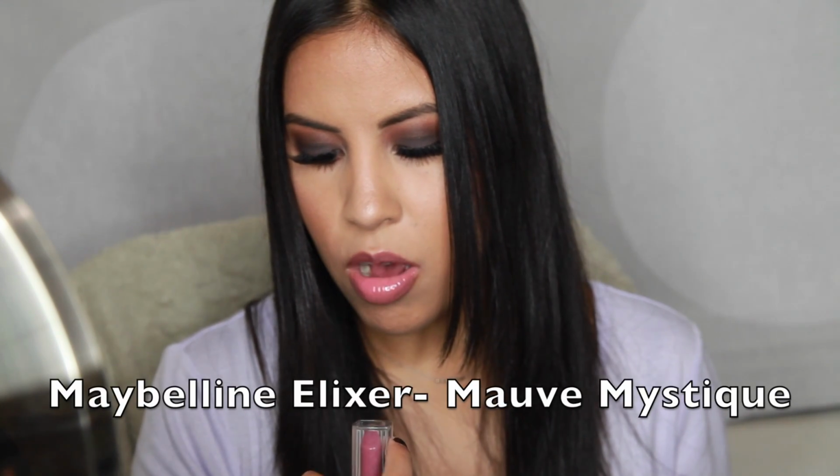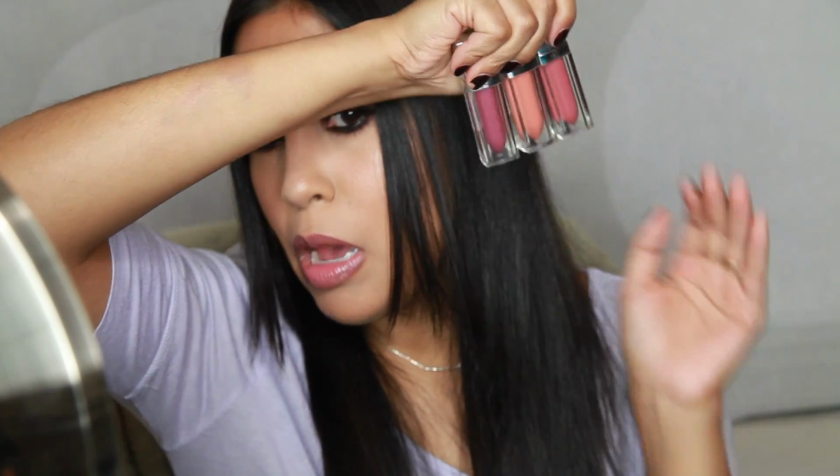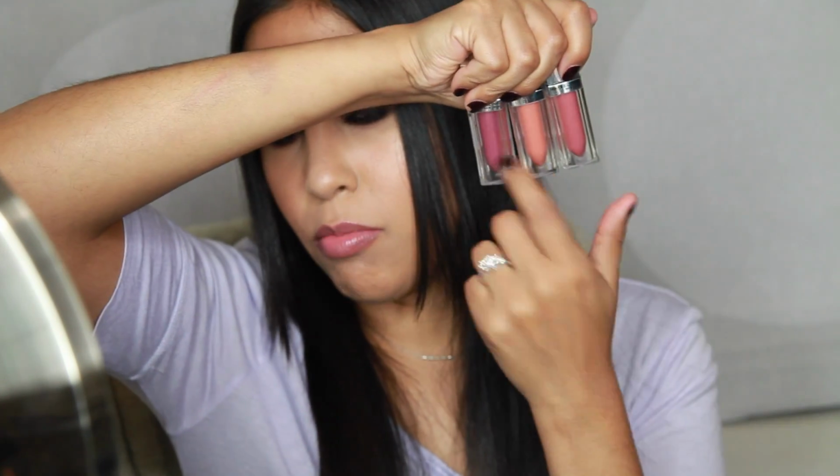There's one more that I don't, oh, there it goes. It's in the color Mauve Mystique. Very similar in color, obviously, but the Mauve Mystique is also the deeper one. If you like these kinds of nudes, if you like a nude gloss, it does have a little bit of pigmentation to it, but not crazy where it looks crazy.